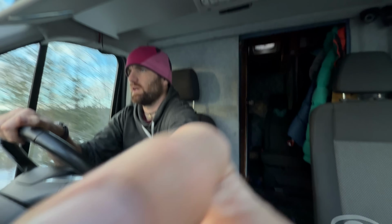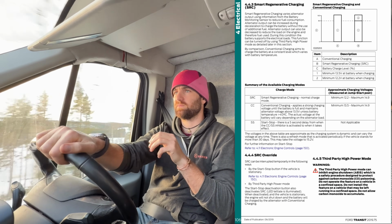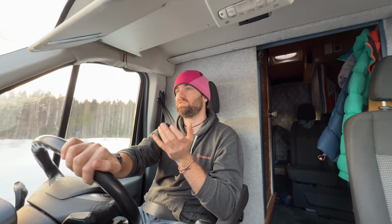But after a bit of Googling and searching, there seems to be, in the body and upfitter's manual for this Transit, a couple of different ways you can disable smart charging and enable conventional charging. I think that's specifically for motorhomes, because motorhomes seem to have that. I presume a few others, like maybe tipper trucks, don't want the smart charging. I've got a part code, so I'm going to go to a few Fords and see if I can just buy one, because that would be very, very convenient.